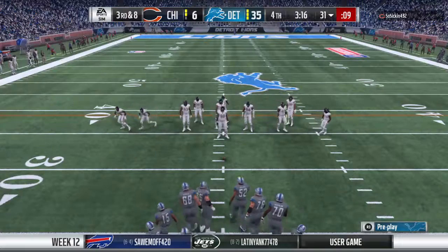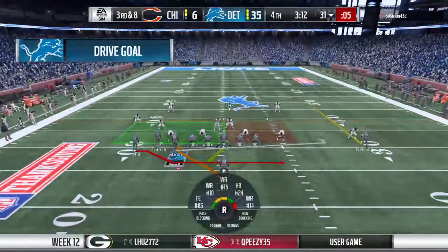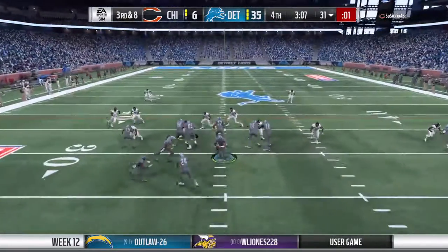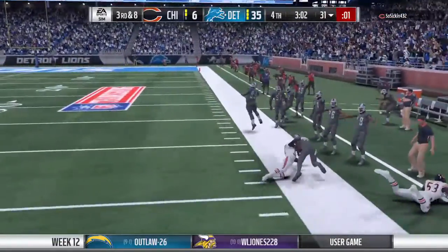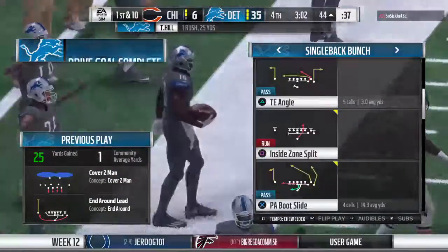The Lions on 3rd down. They've hit 4 of 7. This is 3rd and 8. Play clock winding down. Green 39! Green 39! Well, now they'll try the end around. Room here to run. Well, they pick up 25 as they convert on 3rd.